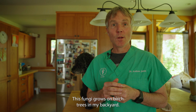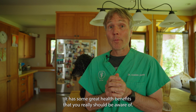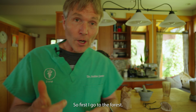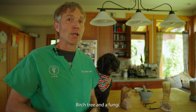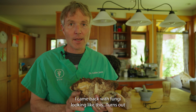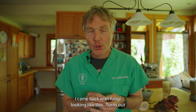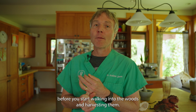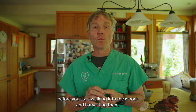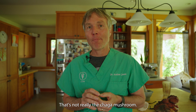This fungi grows on birch trees in my backyard. It has some great health benefits that you really should be aware of. So first I go to the forest. I'm like, how hard can this be? I just need to find a birch tree and a fungi. I came back with fungi looking like this. Turns out it is good to know something about mushrooms and fungi before you start walking into the woods and harvesting them. That's not really the chaga mushroom.